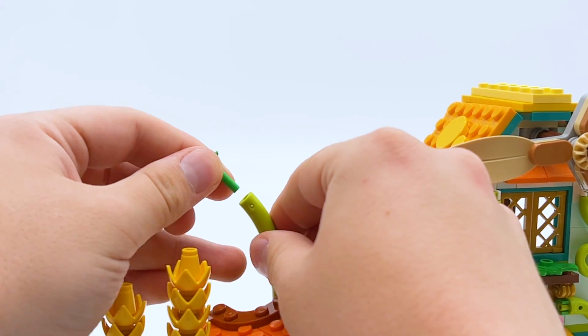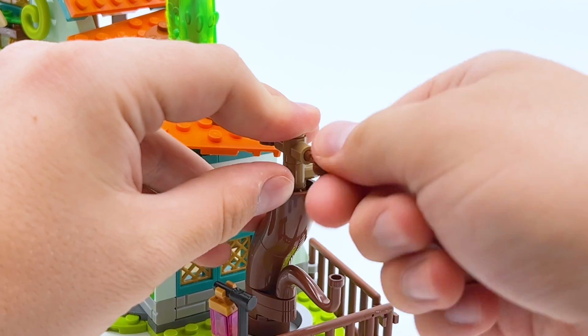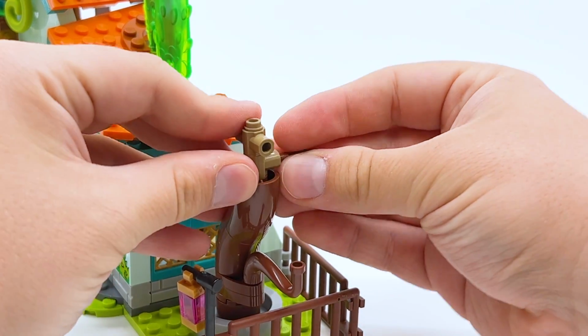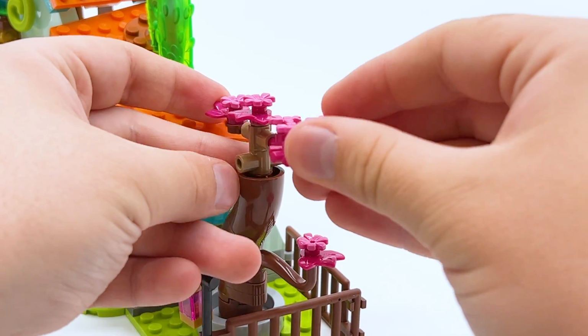Then once you got that all done, you just reattach these plant stalk pieces right here. That makes this part of the build very boring, but oh well. With the tree on the other side, move this brown piece to the back, put those magenta leaf pieces from the deer back onto the tree, as well as the coral pieces from the antlers onto the tree as well.